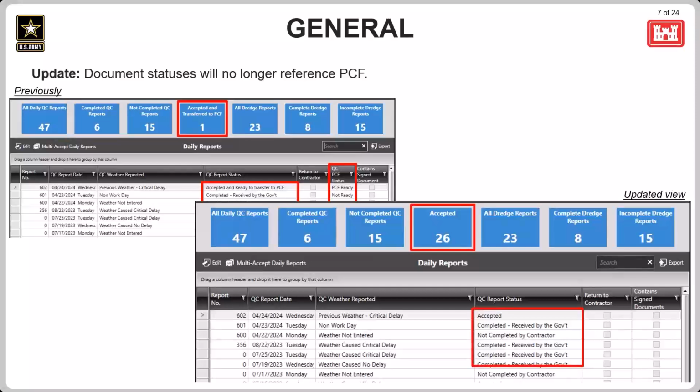The document statuses will also no longer include any mention of PCF. Here we're showing the QC Daily Reports module as an example. The QC PCF status column is no longer there, and the statuses shown in the tiles and in the data grid have been amended. And that's going to be the case throughout RMS, not just in these areas that I've reviewed.